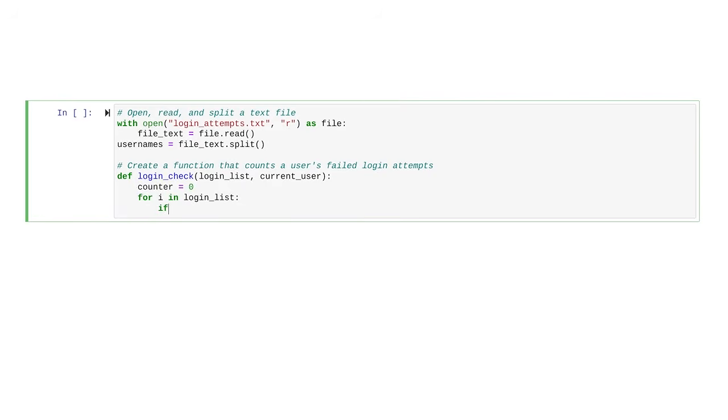Directly inside of the for loop, we start the if statement. The if statement checks if our loop variable is equal to the current user we're searching for. If this condition is true, we want to add 1 to the counter.